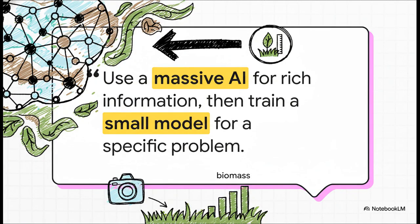You know, if there's one big idea to take away from all of this, it's this. We aren't building some monster AI from scratch. The real power here is in the approach. We're using a massive general-purpose AI like DINOv2 to do the heavy lifting, to understand the rich information in the picture. Then we're training a small, super efficient model to solve one very specific problem. It's just a really smart and effective way to do things.